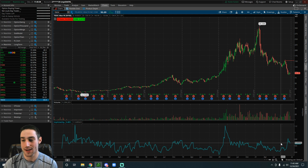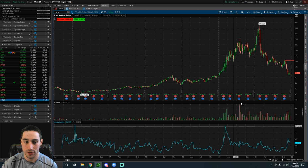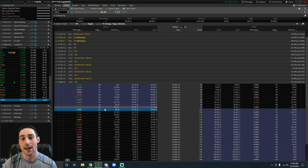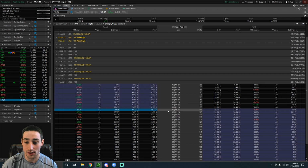But this is a pretty big problem, especially for long-term positions, because when you're buying long-term call options, you want that implied volatility to be pretty low, and that's not what we're seeing right now. Looking at Teladoc, the implied volatility is about 67%. If we go to the options chain and go all the way out to January of 2024, the 100 strike call has a vega value of $51. Basically this means for every 1% implied volatility goes up, the 100 strike call goes up by $50.